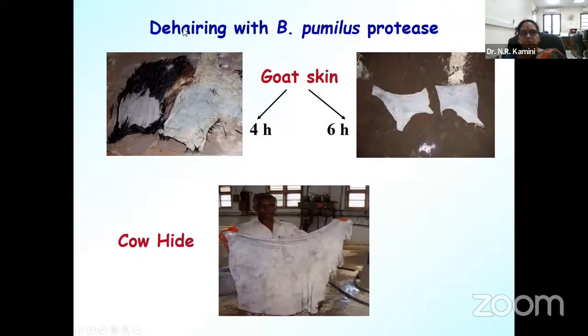And this slide shows dehairing with Bacillus protease. In goat skin, after 4 hours, some small hairs were still sticking on the skins, and after 6 hours, there was complete elimination of hair. This was done with cow hide.